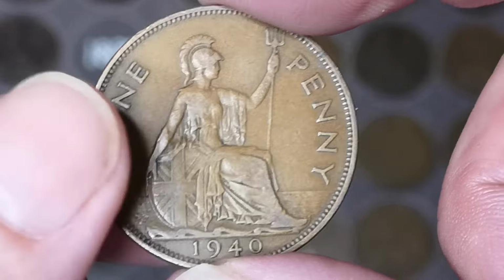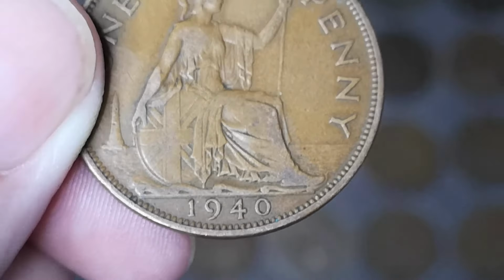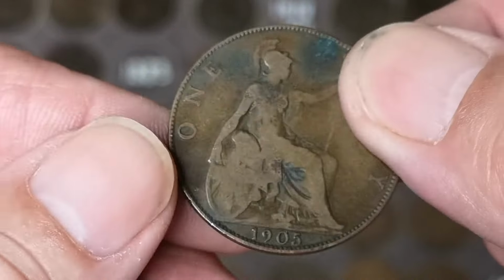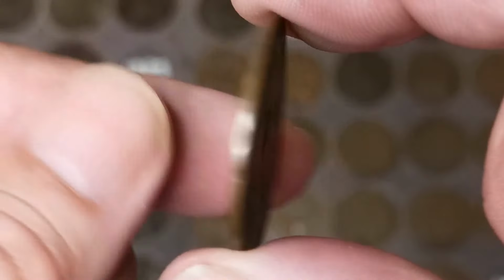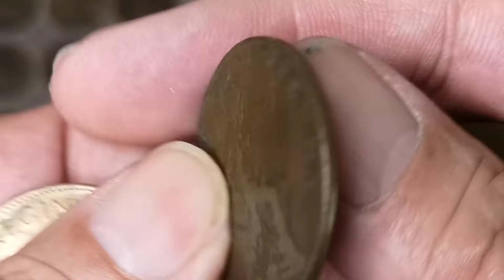There's a 1940. And that's got a double line above the date, so that is the more common one. You can get them with single lines, slightly harder to find. There's a 1905. Another 1905.